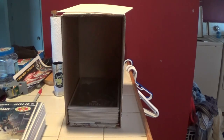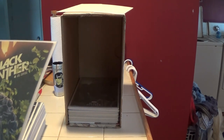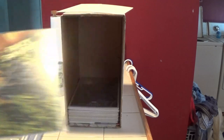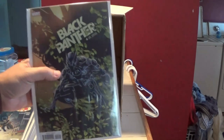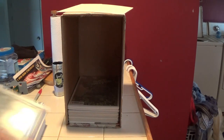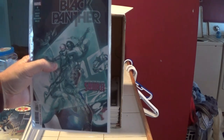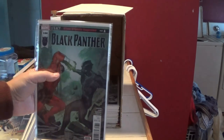Okay. Here we have Black Panther number 4. This is a variant cover. I have 2 of these. That's a cool cover. Yep, and here's this one, second one of that cover. And I have number 4, the regular cover. I think I have 3 of these. Maybe. 1, 2. Just the 2. We have Black Panther number 166.